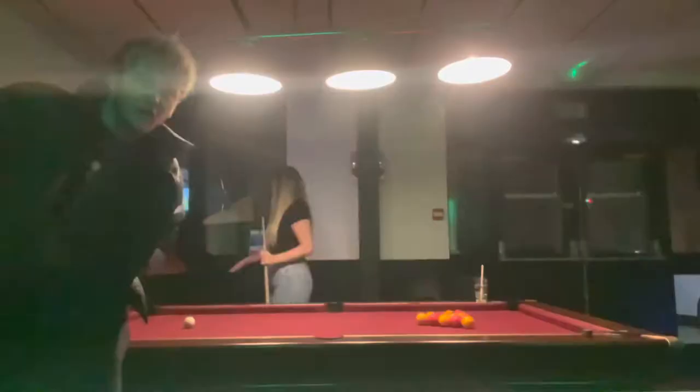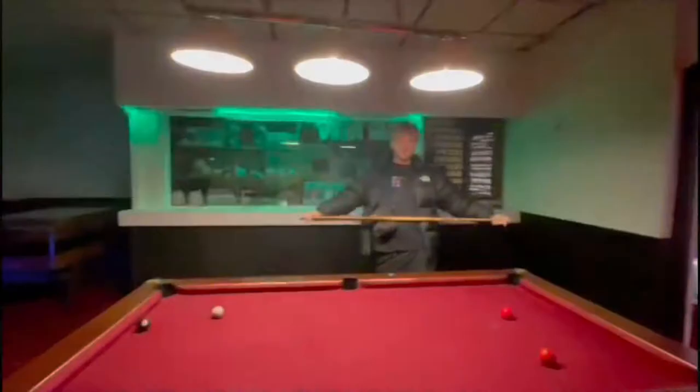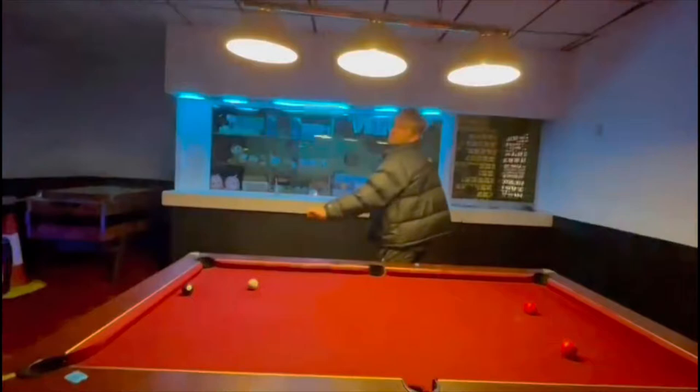We playing a game of pool, actually, aren't we? Let's play a game of pool. We'll let you know the results. None of us won bingo. We'll see who wins this. I've just got the black spot now, don't I? I'm red, who's yellows?